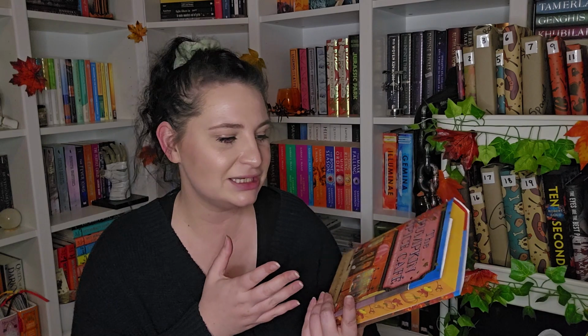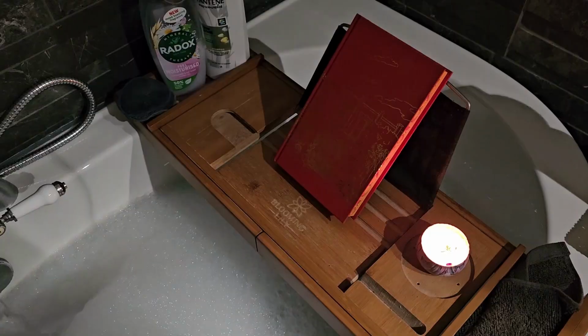But yeah, I'm looking forward to this. I have seen it everywhere, so I'm really excited for it. But at the same time, I wish I would have read the really scary book first. Maybe I can fit a translated fiction in between after I read No One Rides for Free. But yeah, excited about this one.